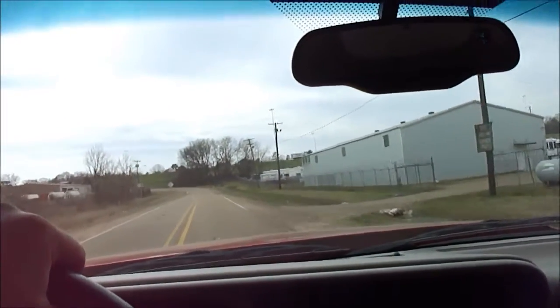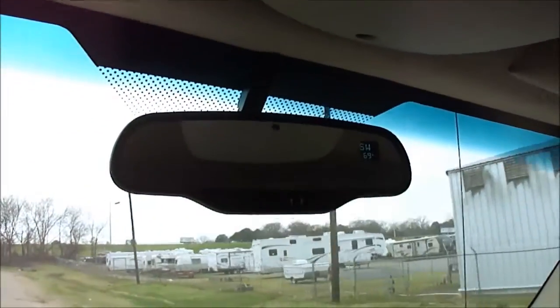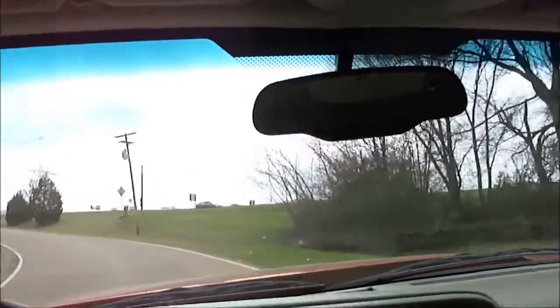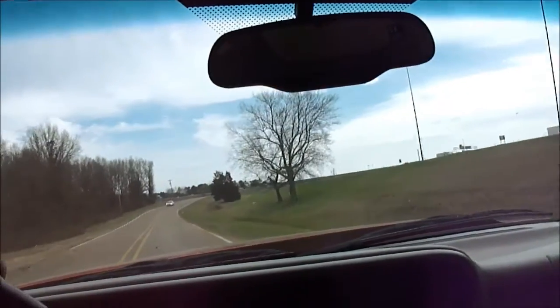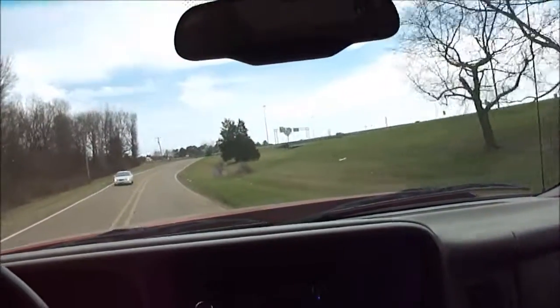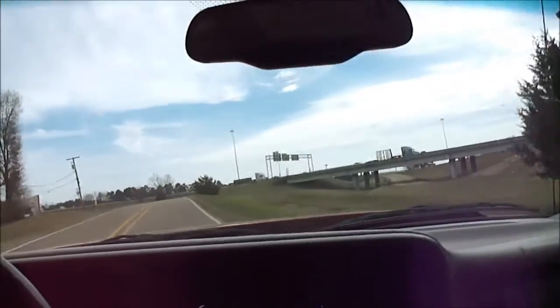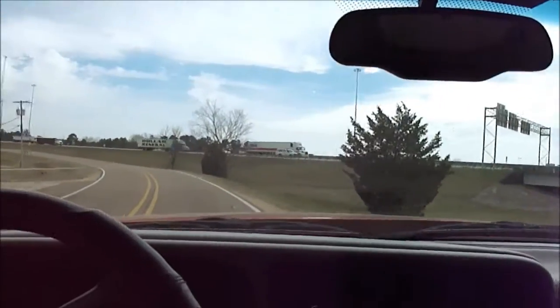Got one little rock pick right down the bottom of the windshield. Not cracked or anything, but about all I nitpick about that. It does have a fresh oil change. Compass, thermometer, all built into the automatic dimming rearview mirror. Like I was saying, it's got the skid plate package, it's got the Z82 package and Z85 package. Those are the heavy duty suspension and the camper towing packages. So got all that. Wipers work.